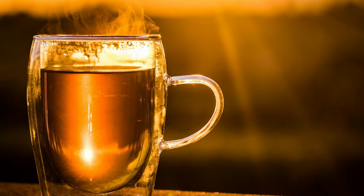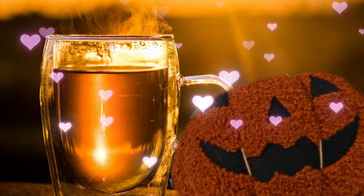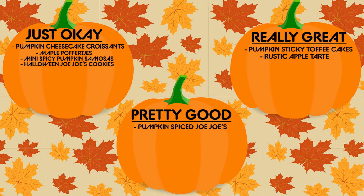Woo. Oh, this is delicious. So I don't really like maple flavor, so this is not for me. But Kristin likes maple, so we're going to defer to her. Okay, I mean, if you don't like maple, you're not going to like this. If you do like maple, what a woodsy good time you'll have with this biscotti and a cup of tea. I'd say these are pretty good. Okay, let's move on to the next food.